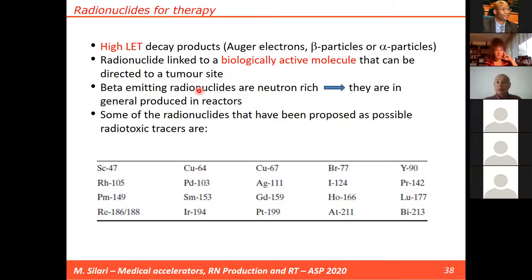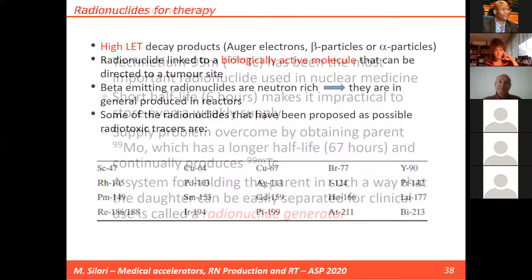Beta emitting radionuclides are neutron rich and they are usually produced in reactors. Alpha emitters are produced either in a reactor or with cyclotrons. And these are some examples of radionuclides which have been proposed or used in radionuclide targeted therapy.